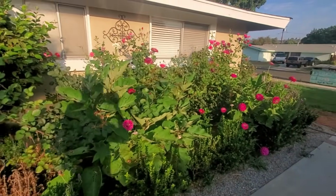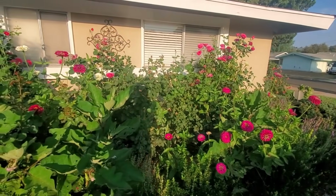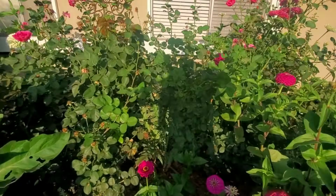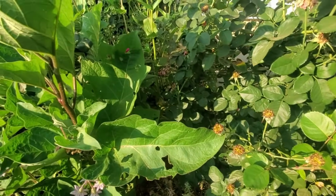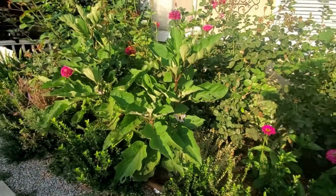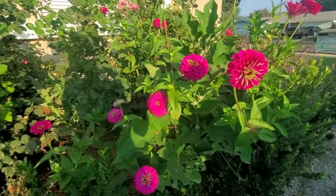The roses have absolutely gone crazy, a little bit too crazy, and I have not been here to get them under control. As you can see in the back, the artichokes are growing really well. You can't see back there because it's too thick. Look at these eggplant. And we've actually got eggplant on them. Look at this.